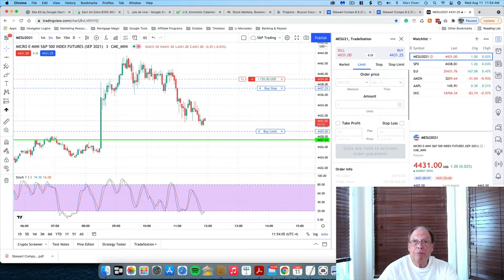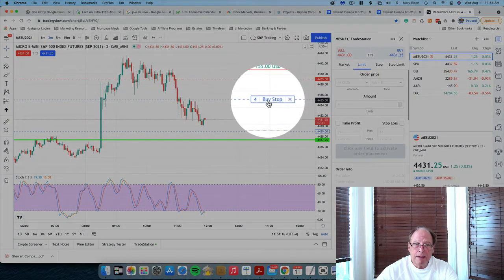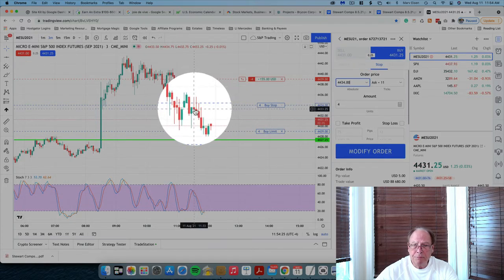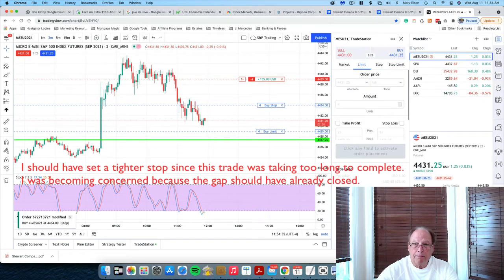Okay, it's 11:54. We're a couple of hours into this trade. My target has not been reached, but I'm going to lower my stop down to the top of the equilibrium zone. Equilibrium is about 44.33. I'm going to lower my stop to 44.34, and I'm going to continue in this trade.